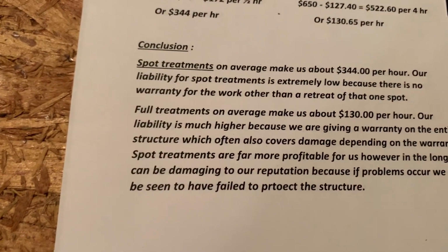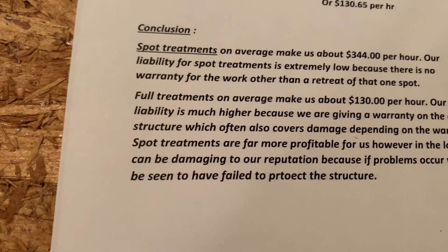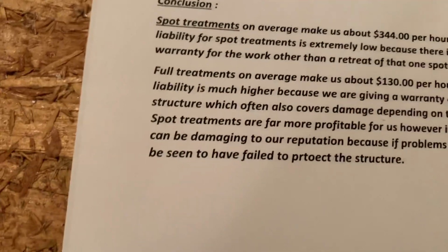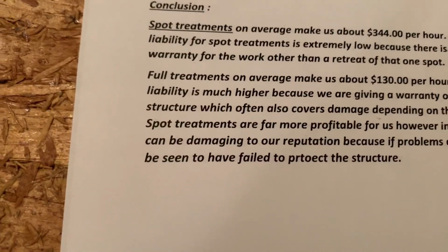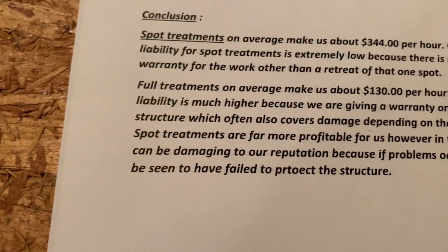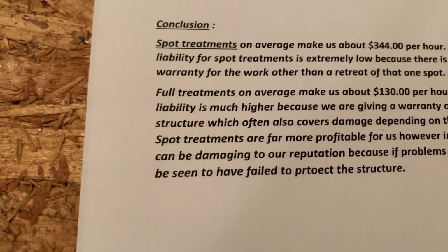I think it's a higher risk for our reputation because if someone buys a house, at that moment, they're excited about buying the house. They just want to get the deal done. They're worried about any little thing that can mess up the deal. So they can very quickly be talked into, well, let's just do a spot treatment to get this done with. Maybe I'll talk to someone later about protecting the house.